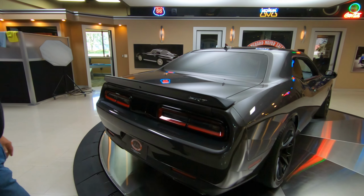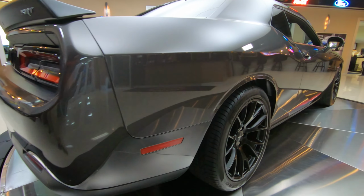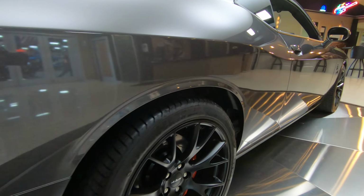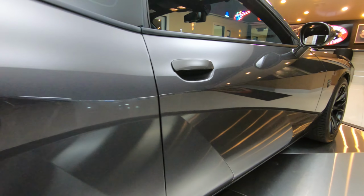Now look down the passenger side. Again, just like the driver's side. Not a mark on it, man. Look how nice and flat that panel is. Check out all the reflections in that beautiful paint.